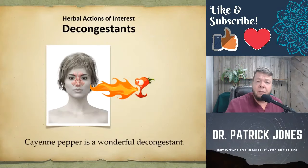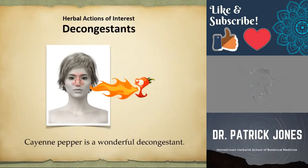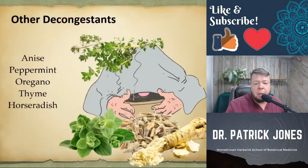One of my very favorite ones for a decongestant is cayenne pepper. And if you don't believe me, just put a little of that in your mouth, and you'll believe me right quick that that'll clear your sinuses out. Really a good decongestant. There's some other ones that are also good. Horseradish, of course, is good for the same reasons. It's just hot, and it clears your head out. But some of these others are good too.